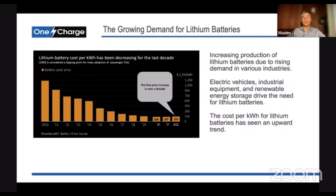As I said, the increasing production of lithium batteries due to rising demands in various industries drove the cost down. For the last 10 years, the cost has fallen tenfold, from more than $1,000 per kilowatt hour to just over $150, and 137 in 2021. And the year 2022 was the first year when the cost per kilowatt hour for lithium batteries has seen an upward trend. That was the first year, and the last year, actually, 2022.